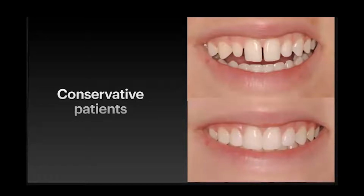And she was still in high school when we did her teeth. So her mom really wanted to do something that was very conservative. We did very little prep on Haley, less than 1/3 of a millimeter, since we were building her teeth out a little bit. And this served her well for many, many years.